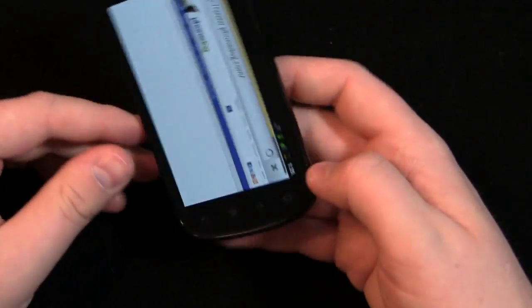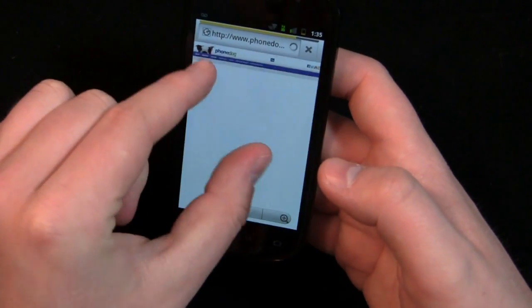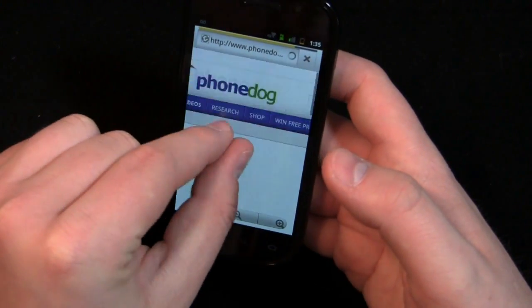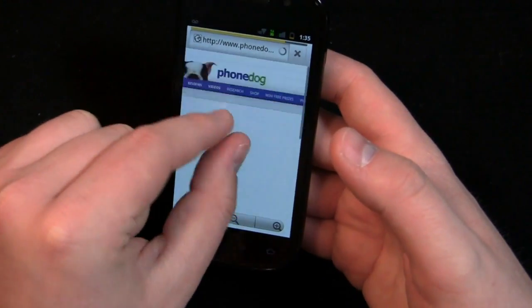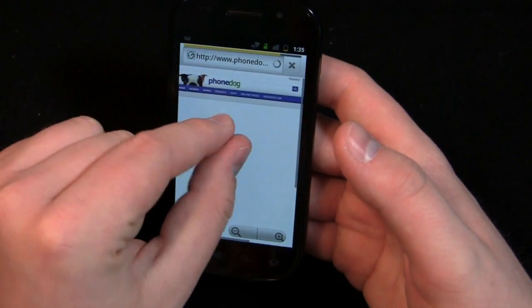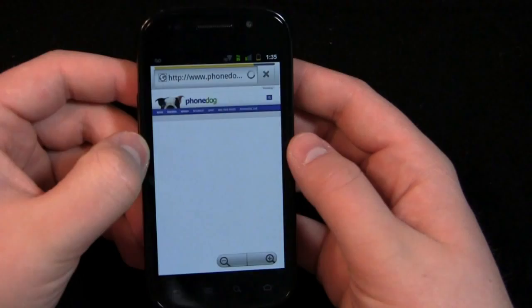So see PhoneDog starting to load up here. And even though it's loading, pinch to zoom responsiveness is very, very fast. Load it up here and bring up the top so you can see. Given the fact that it's loading, there's Flash advertisements that are going to be running in just a second, that's pretty speedy performance. See how quickly that's loading up. You see it highlighted some of the text as well.